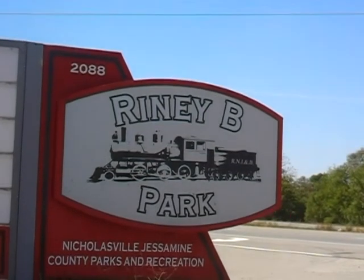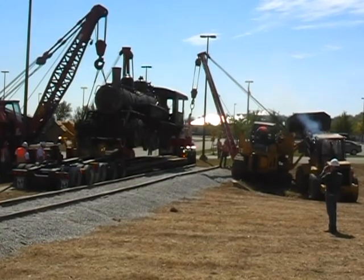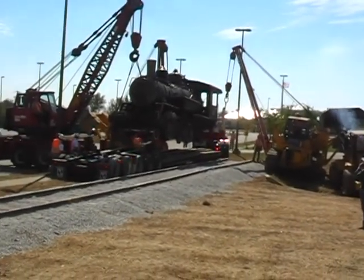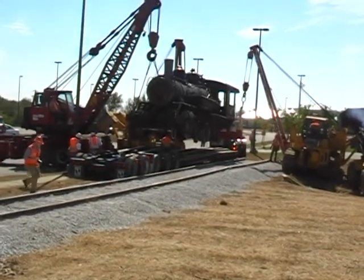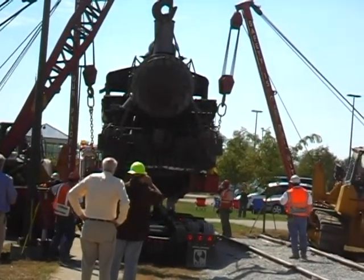Riney-B Park is bordered by the Southern Railroad on one side of the property, and the other side of the property is the abandoned rail line of the Riney-B, which ran from 1899 to 1932. I think it's a good place because it is related somewhat to the Riney-B with the history of the time frame, that type of thing, and it's a good location for displaying it here.